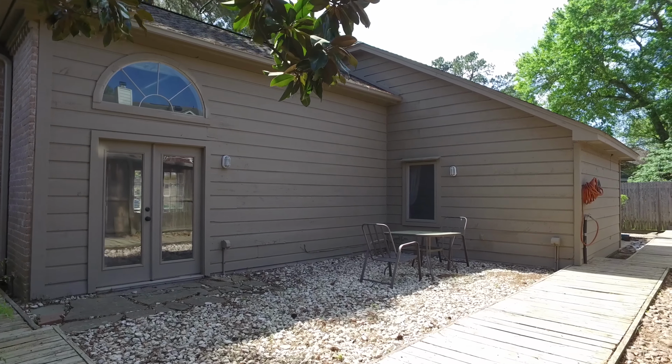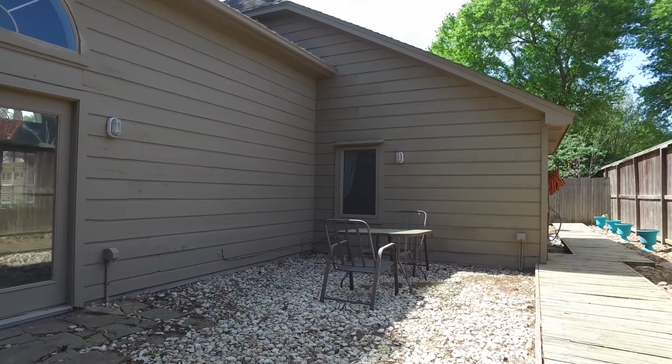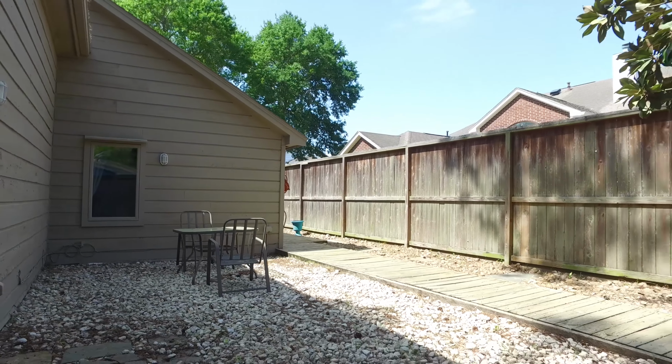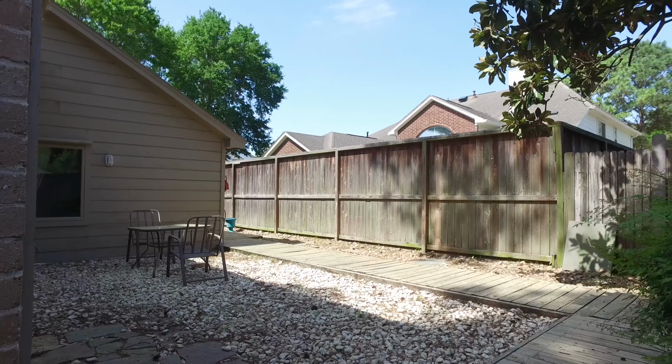The perfect backyard for entertaining. Still an abundant amount of shade. Very easy to maintain. Enjoy grilling with friends and family or just the quiet privacy that this backyard brings.